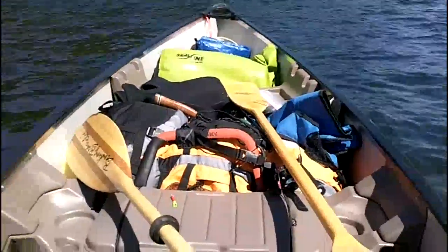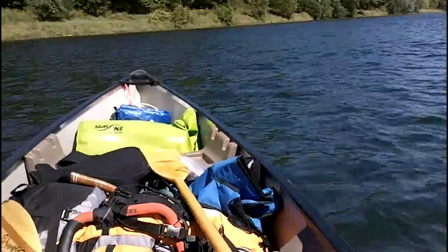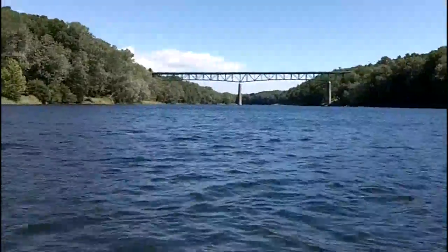it's kind of windy. I got the Potomac Canoe, 14-footer, because I just had too much stuff. This is all my stuff. I probably could have done without it, but so we're on our way down. This is day one. It's in the 80s. I got plenty of water, and hopefully things will go well.